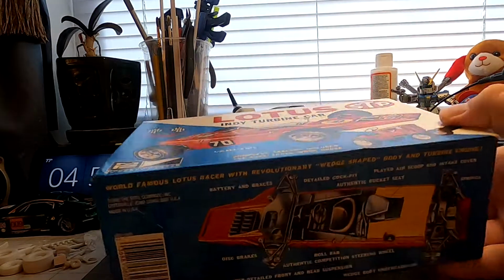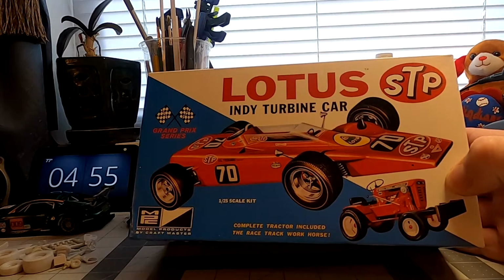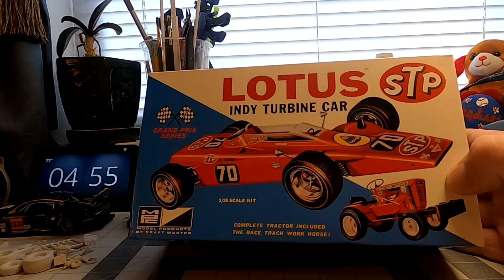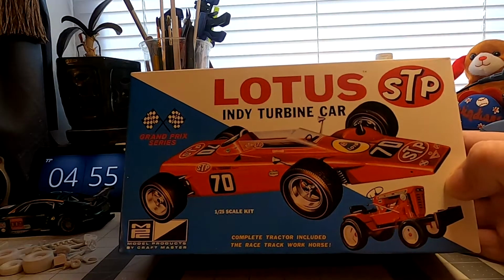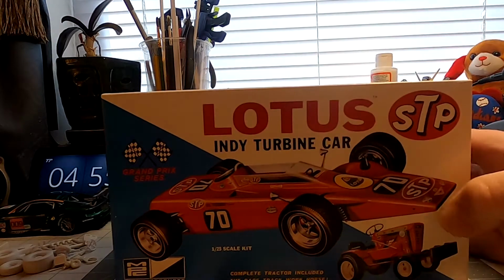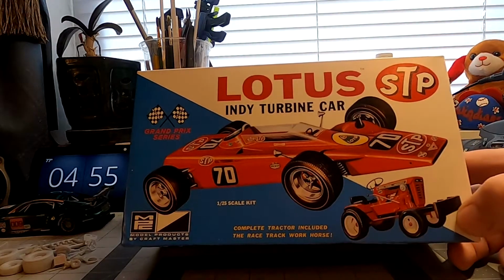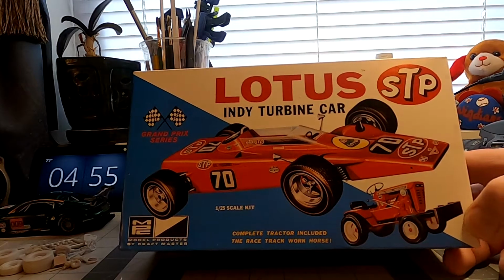So the car is pretty cool. I seen Sean got it. Maybe someday we'll do a buddy build on it. We'll get that one built up. It's a cool car, but it kind of looks like a doorstop to me, the way they got it designed right here. So I mostly got it for the tractor, and I thought that would be pretty cool in one of the dioramas.